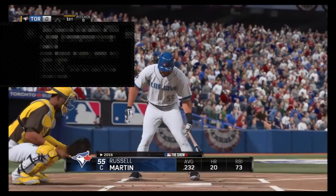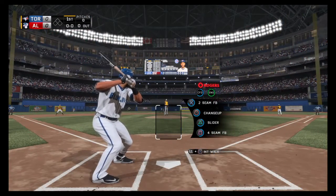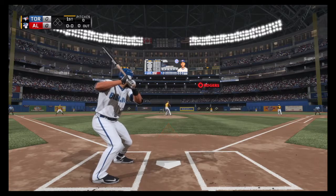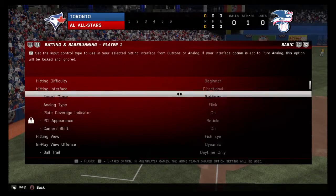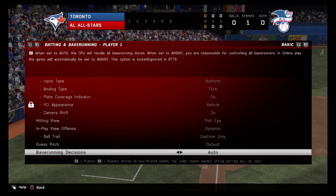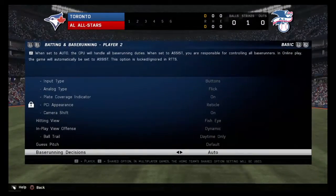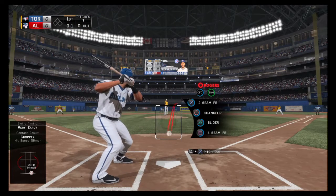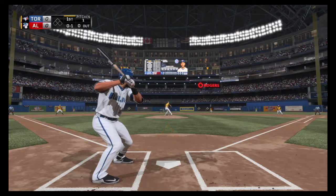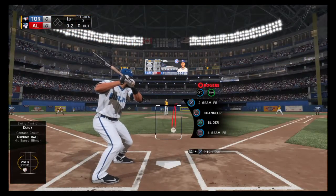Russell Martin heads for the box, ready to lead this one off today. Catcher, number 55. Out in front of it, strike one. First pitch. Down the third baseline, but this will be a foul ball as he's behind 0-2 now.